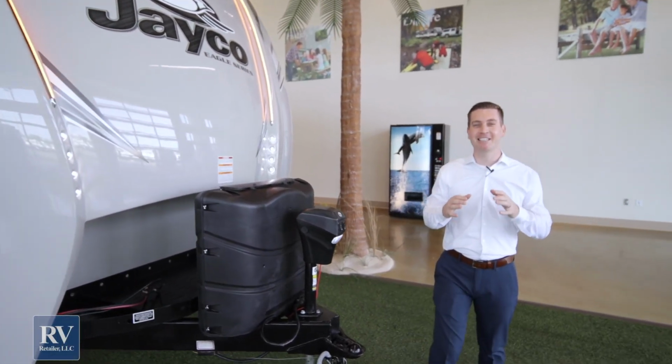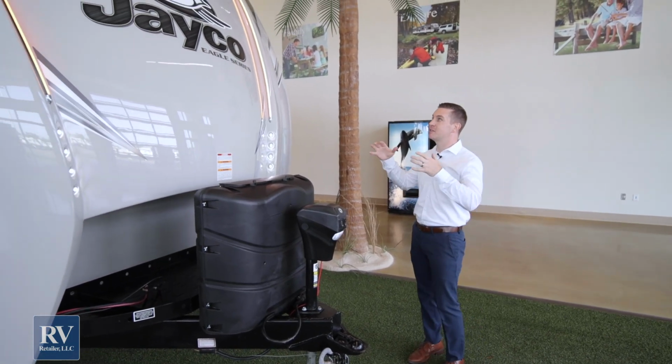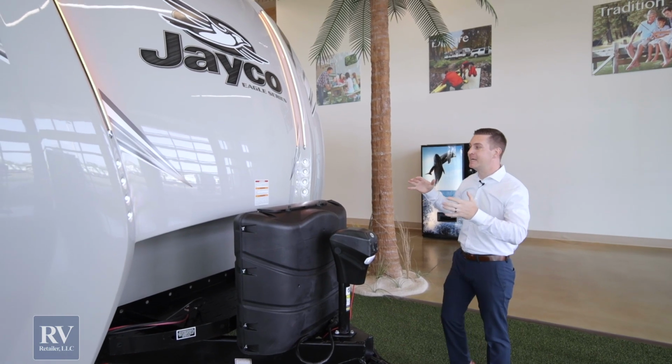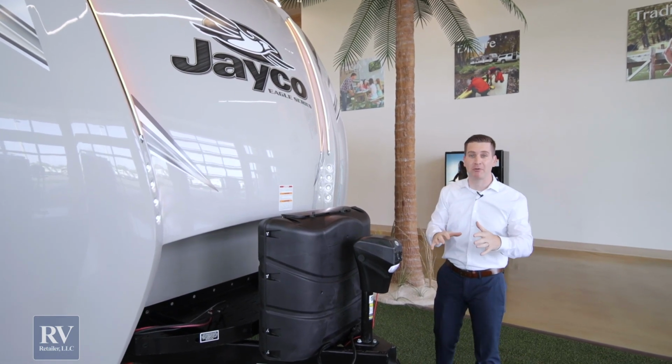And you're dead on by saying this is a luxury coach. This is probably the highest end travel trailer you could buy on the market. What Jayco is going to do to make it such a luxury product for you is take stuff from their higher end fifth wheels and motorhomes and put them into a travel trailer.